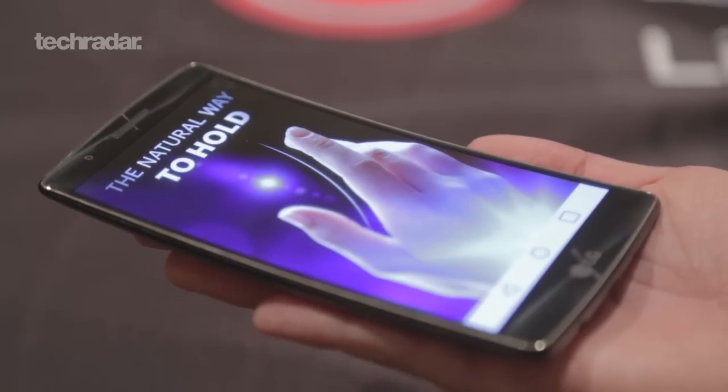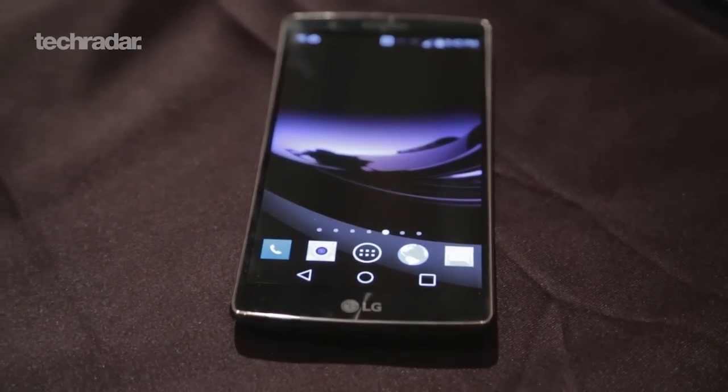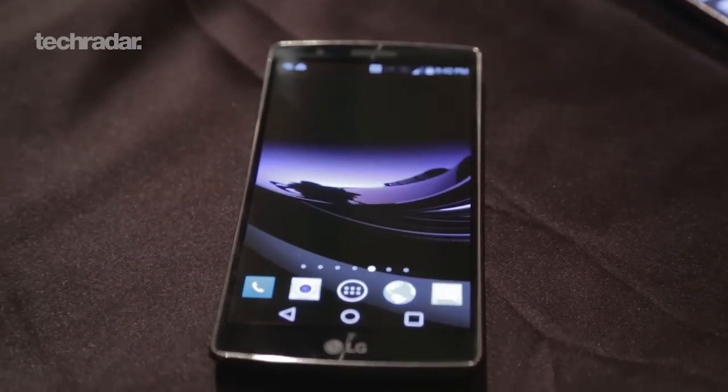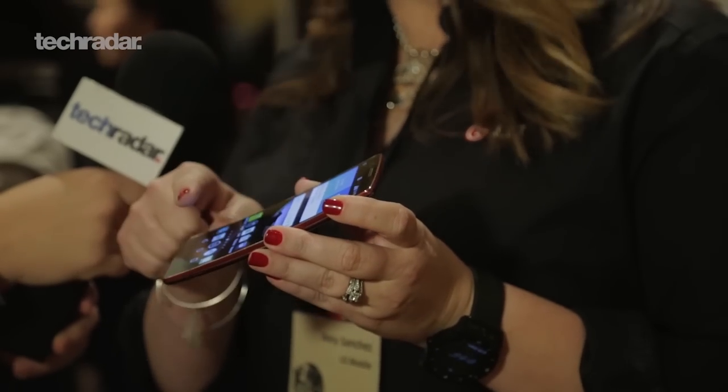I really like the LG G Flex 2. It's a curved smartphone. LG is getting it right this time. It's basically a specs bump. The screen is finally 1080p. It's full HD, and it's an interesting idea. And I just like the fact that they're taking chances.